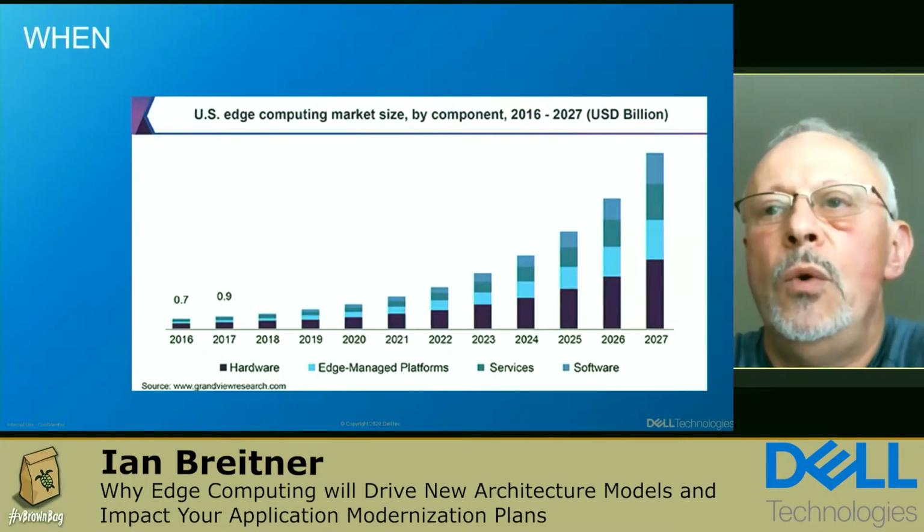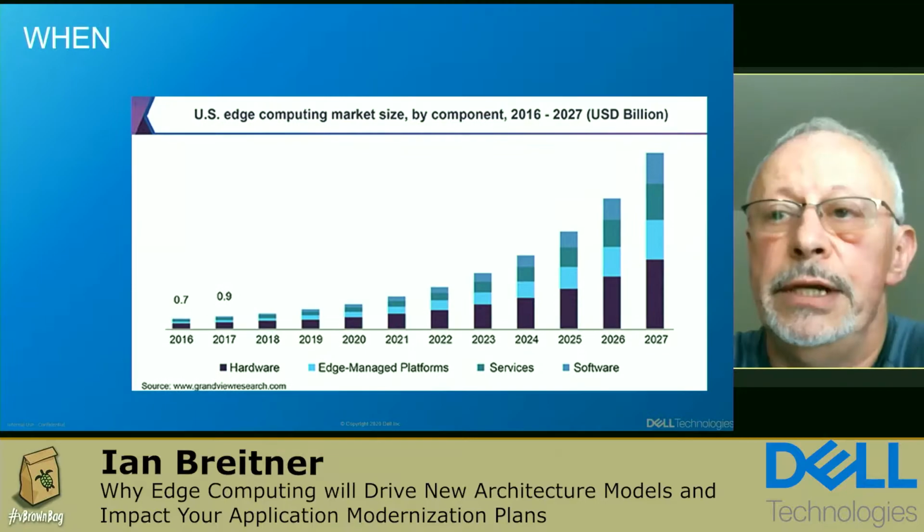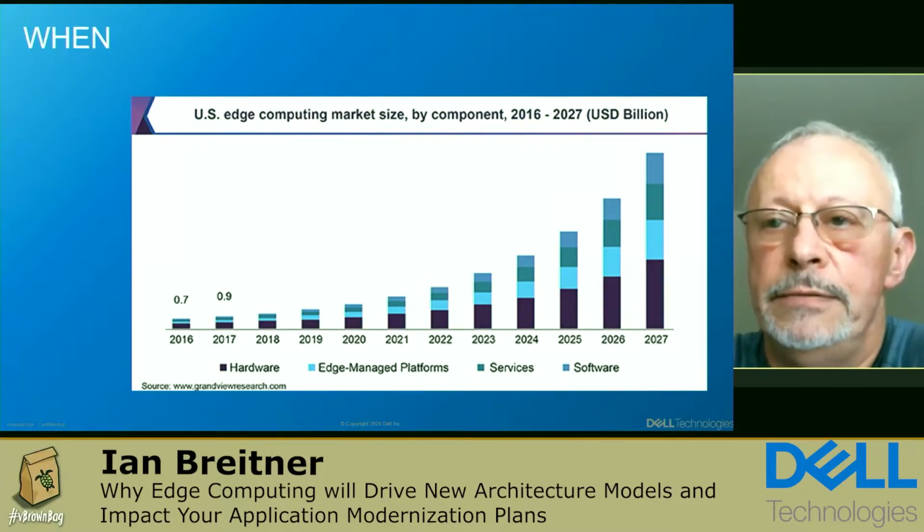So when is this need for edge computing going to occur? The news, good or bad, is that it is occurring now. In fact, it started back in 2009 when Carnegie Mellon University used the term cloudlet to describe a micro data center, basically an edge data center. However, it was not until 2016 when edge deployments really started.